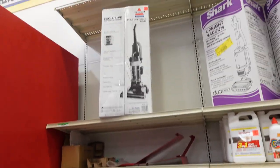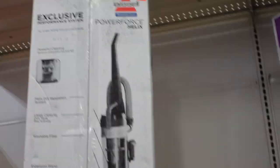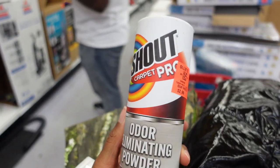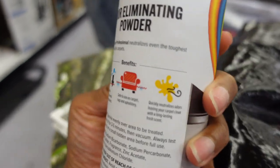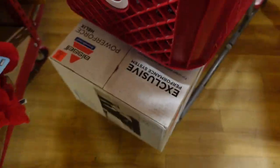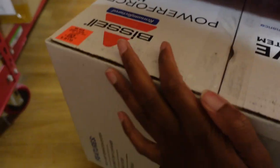Now we're looking at vacuums, thinking about this one, but we gotta look up some reviews to see what it's giving. And then y'all look, found some odor eliminator powder for the carpet. It says it's good on carpet, rugs, and upholstery. This is what the cart is looking like, y'all.